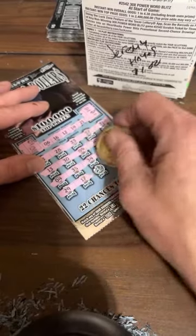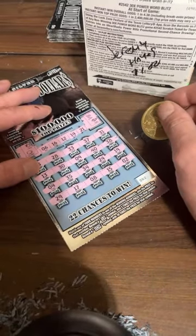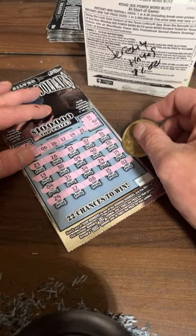Looking for a 6, 16, or a 12. Not seen them. Looking for a 14 or a 21. Not seen either one of those.